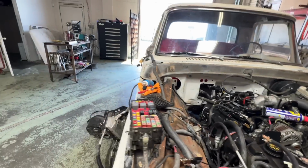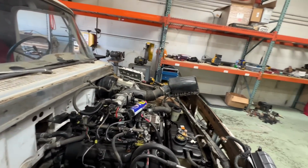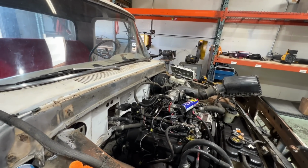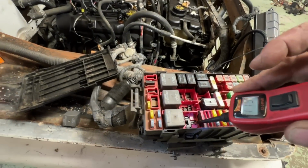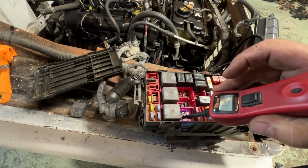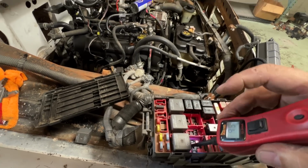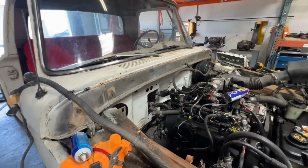I went in the schematic, I found out which one of these relays was starter. Fuse number 105, I believe, is power for the starter. This one is constant 12 volts, so directly opposite of that. I'm not even looking at it with the camera. So this one is constant 12 volts. Directly across from that will be starter. That's right, it's running. Did you hear that?